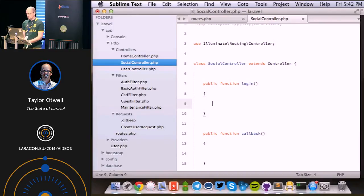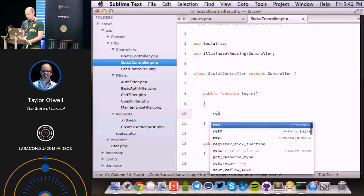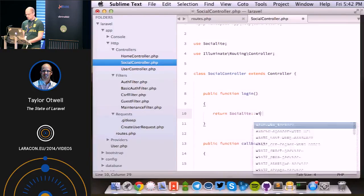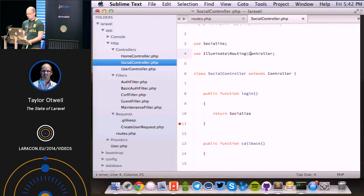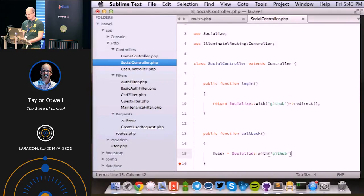There's a couple ways to do this. Socialite has its own contracts, its own interfaces, that we could inject a Socialite factory, make a GitHub provider, and then redirect. Since I've been doing contracts, I'm just going to show you the facade way in the controller. I'll just use that Socialite alias, and all we're going to do is say Socialite, or it's actually Socialize, I'm sorry. Socialize with GitHub redirect. When they call back, we're just going to socialize with GitHub and get the user.